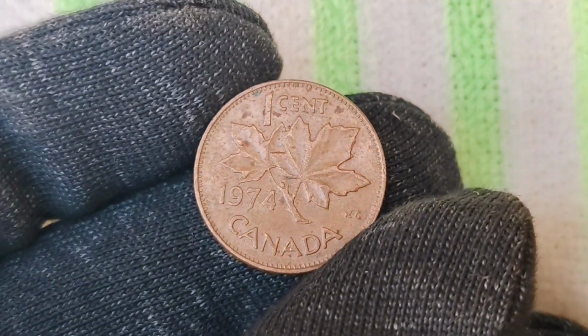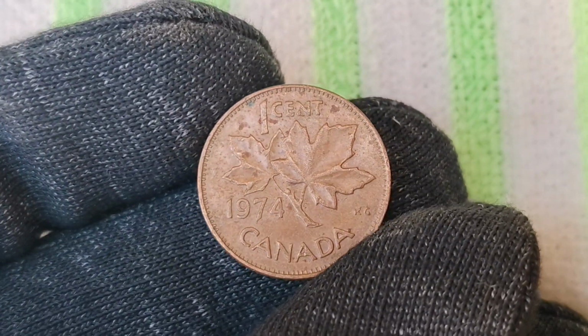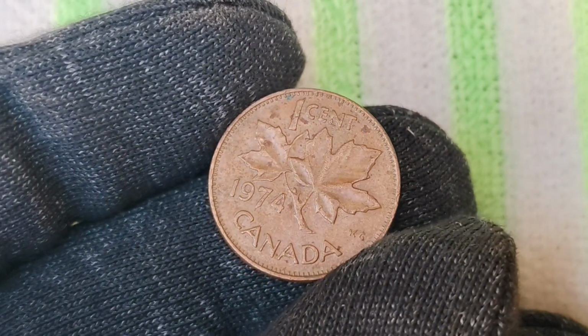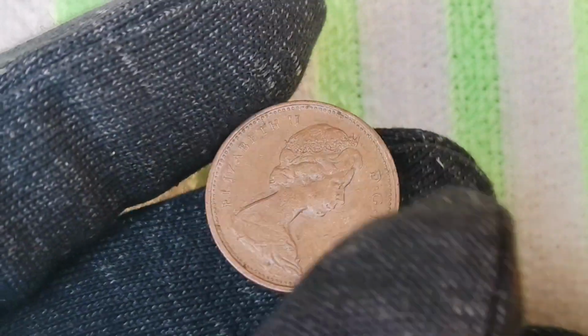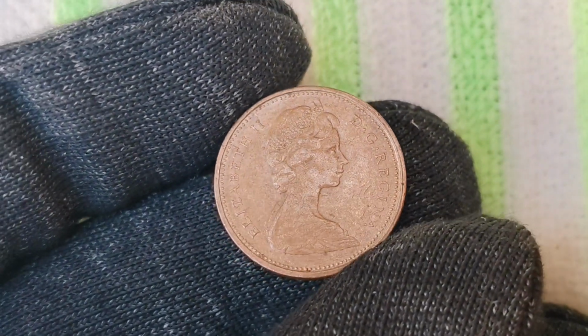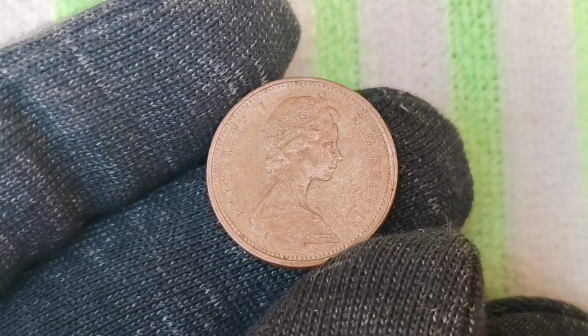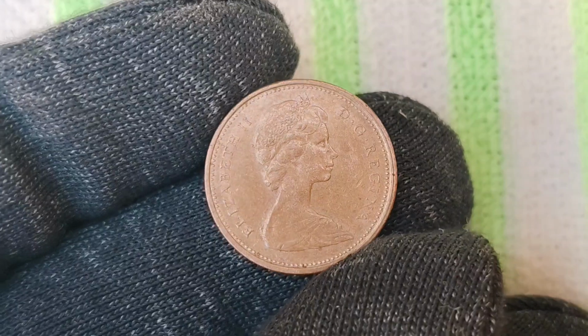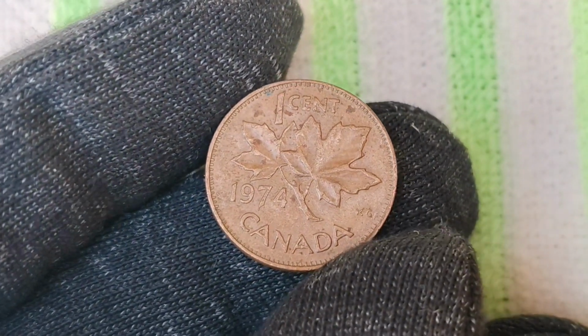We have a super exciting topic to talk about: the 1974 Canadian 1-cent coin and how it could potentially be worth a whopping $1.4 million. Yes, you heard that right, $1.4 million for a little old penny. Now, you might be thinking, how on earth could a simple penny be worth that much money? Well, let me tell you, it all comes down to rarity and demand.